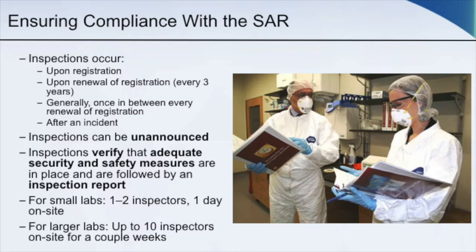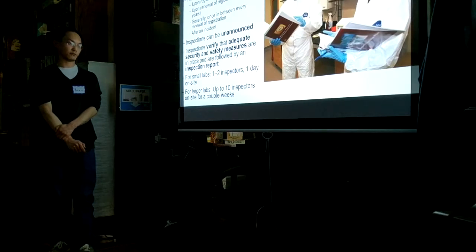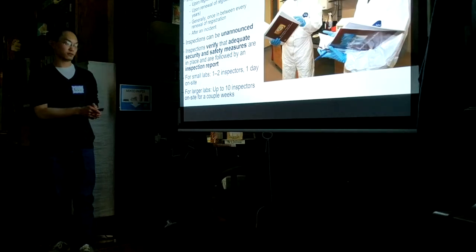The inspections can be either announced or unannounced, and the inspectors come in and look at your security and safety measures and follow up their inspections with an inspection report, basically telling you what things need to be improved on and how you can do so. These inspections can range in terms of how long they take and how involved the process is. For small labs, it might only take 1 to 2 inspectors and 1 day on site. For larger labs, it can take up to 10 inspectors for a couple of weeks on site, which seems like a pretty rigorous inspection process.